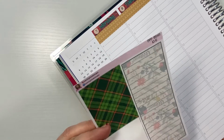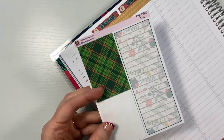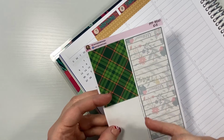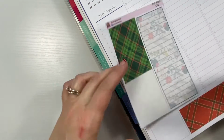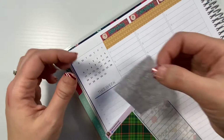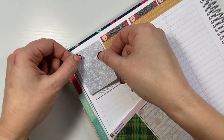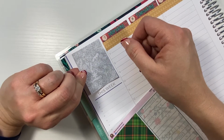For the sidebar, I'm going to be using this sheet, which seems to have all the stuff you kind of need for the sidebar. So you've got the long piece, you've got this pattern for down here that fits this box really great, and then this one for up here, up top. I just scooched that around so much, I don't know that any of that made sense, but we'll just stick it on and then it will make sense.